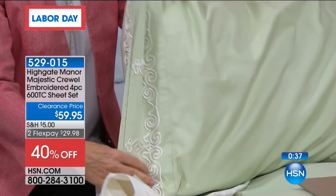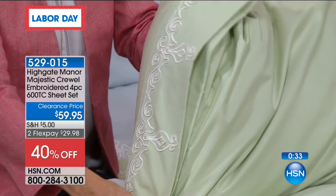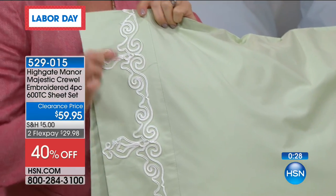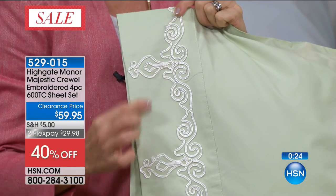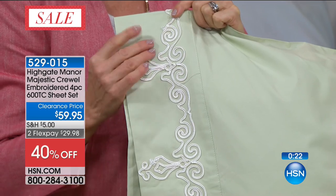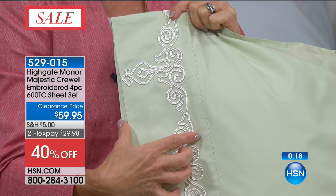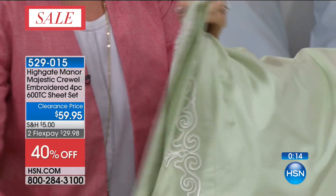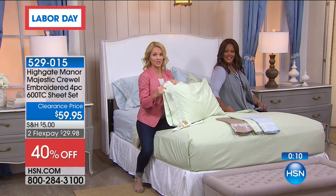A lot of times, crewel embroidery will only be found on belts and on handbags because it's a very difficult process to do. So when it comes to putting crewel embroidery on sheets, you don't see that at all. So this is definitely a treat to have in our white goods, on our sheets. It's 4 inches of that on the cuff, on the hem of both sides of the pillowcases, and of course, all along the top portion of the flat sheet.